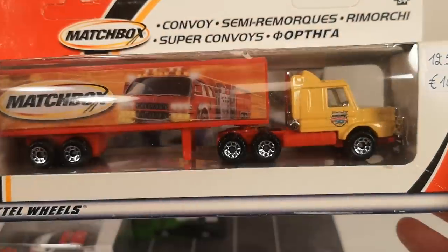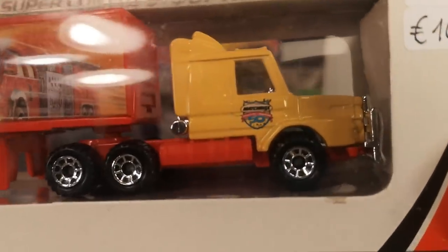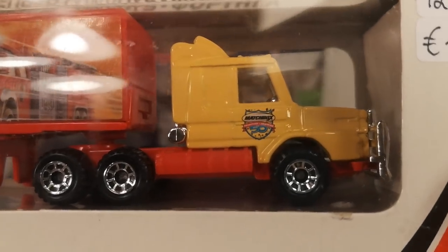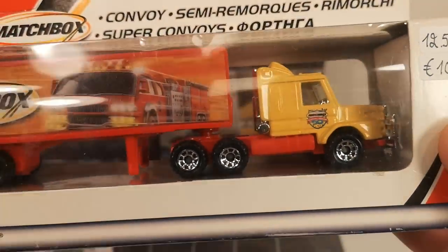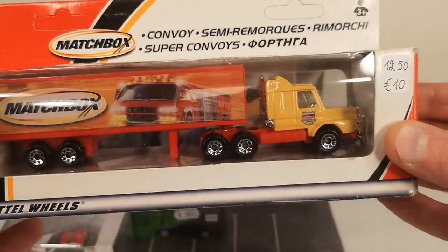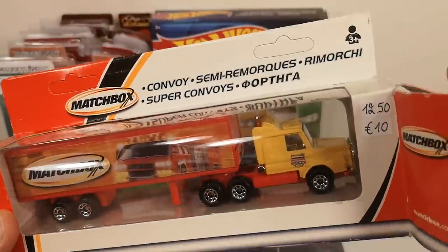2001 copyright. This is a 2002 release, when Matchbox or Mattel was celebrating the Matchbox 50th anniversary, which was actually in 2003, not in 2002. So big boo-boo on their part.